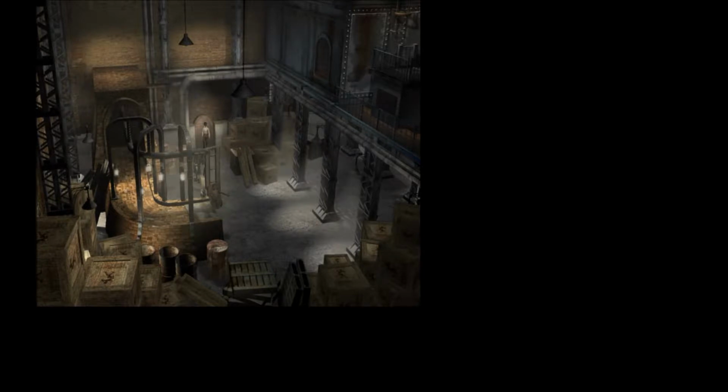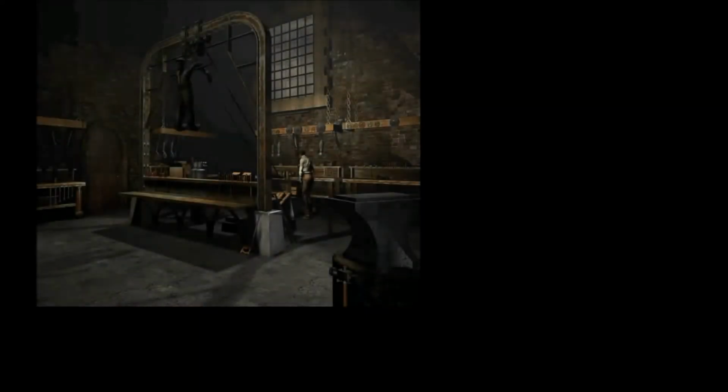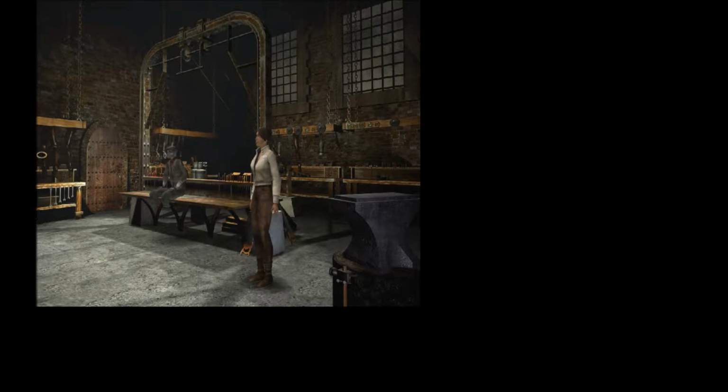Oh, watch that door, Kate. Whoa! That thing is moving. It's quite humanoid, isn't it? That must be an automaton. One of the newer ones? Look at that. It's a bit creepy, isn't it? Seems to have some semblance of what's going on.